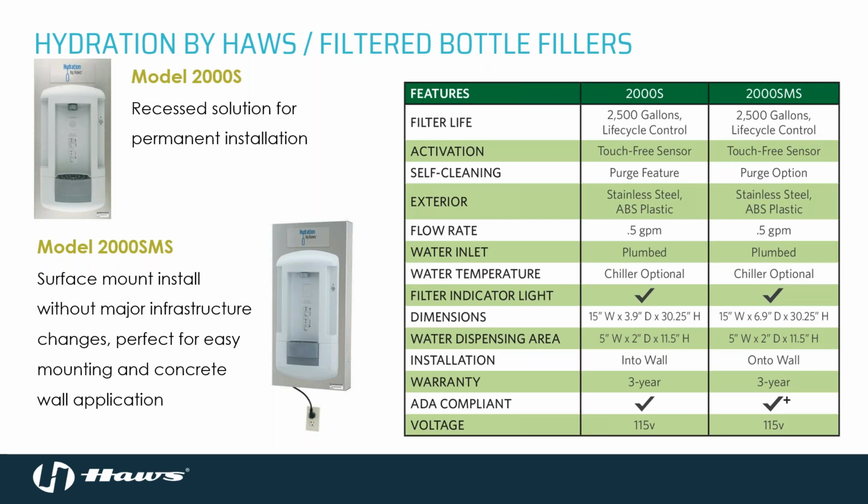It does have a life cycle control filter. That means at every fill, we are judging where the filter life is at. So there is a little filter indicator light on the right side of these units. You can probably see it slightly. During activation, that light is going to flash green when the filter is still good. So it's got a majority of its lifespan remaining.